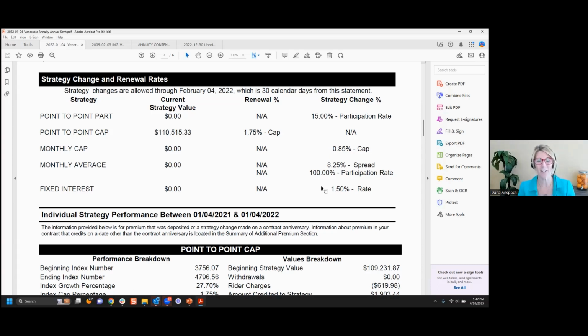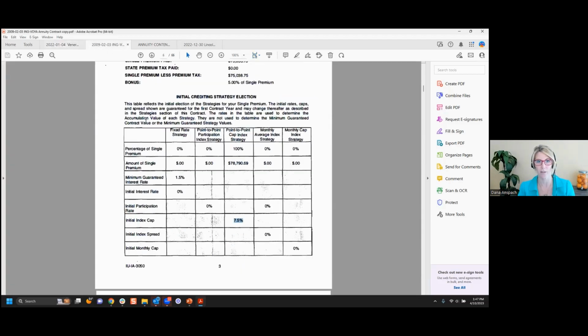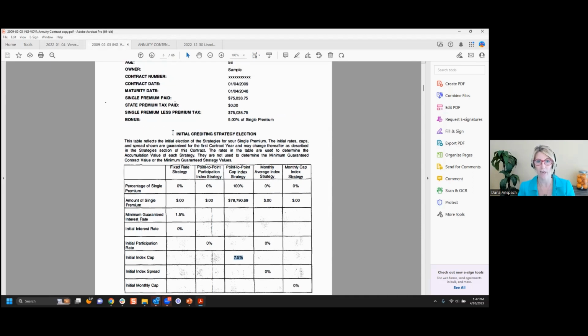Well, that's good. Well, this is why these have been in the news lately, because people bought these contracts with a strategy like this, as we saw when we look at this contract. Now, this is a 66-page contract that we're looking at. So when we talk about having to look in here at the withdrawal benefit riders and look up all of this, it's a lot of information to go through. You have to know right where you're looking. But when they bought it, it was 7.5%.